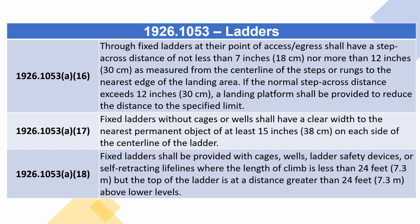1926.1053(a)(17): Fixed ladders without cages or wells shall have a clear width to the nearest permanent object of at least 15 inches (38 centimeters) on each side of the centerline of the ladder. 1926.1053(a)(18): Fixed ladders shall be provided with cages, wells, ladder safety devices, or self-retracting lifelines where the length of climb is less than 24 feet (7.3 meters), but the top of the ladder is at a distance greater than 24 feet (7.3 meters) above lower levels.